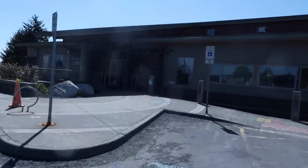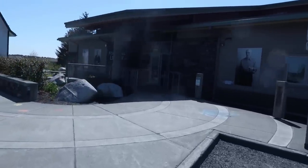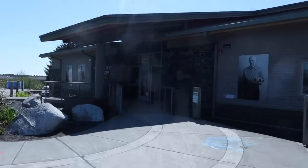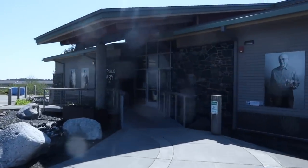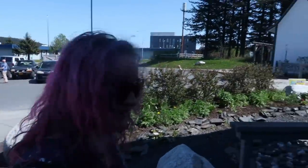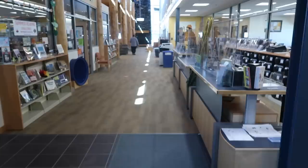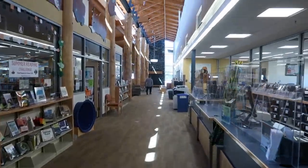Here we are at the Kodiak Public Library. This is where the Kodiak book sale is. Not something you normally do while on a weekend getaway, but when you're married to this one, this is an option anywhere we go. You would choose book sales all the time. Yes. This is a library.